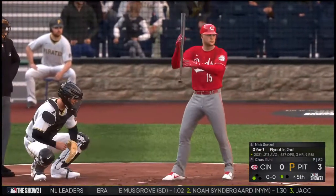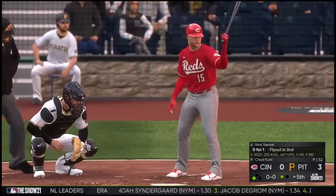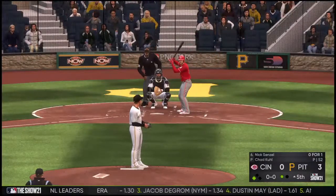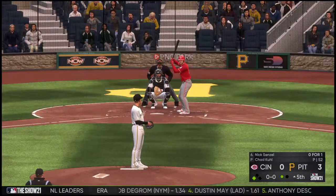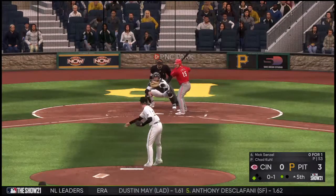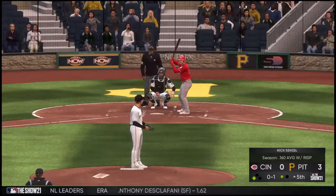Up next for Cincinnati, now at the plate is Nick Senzel. He flew out in his last AB. Yeah, and I'm sure he'd like a base hit of some sort right here, Matty. But hey, you know what? Another fly out wouldn't be all that bad. If he can get it deep enough, he should be able to drive in a nice run with a sac fly. And that's in there for strike one.